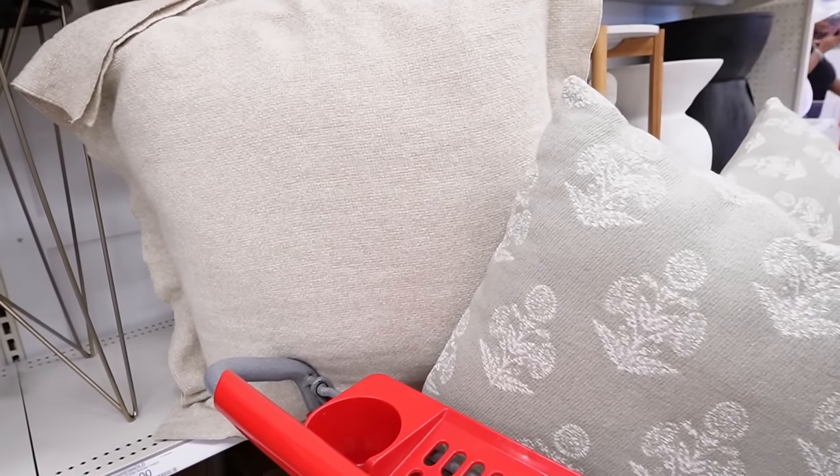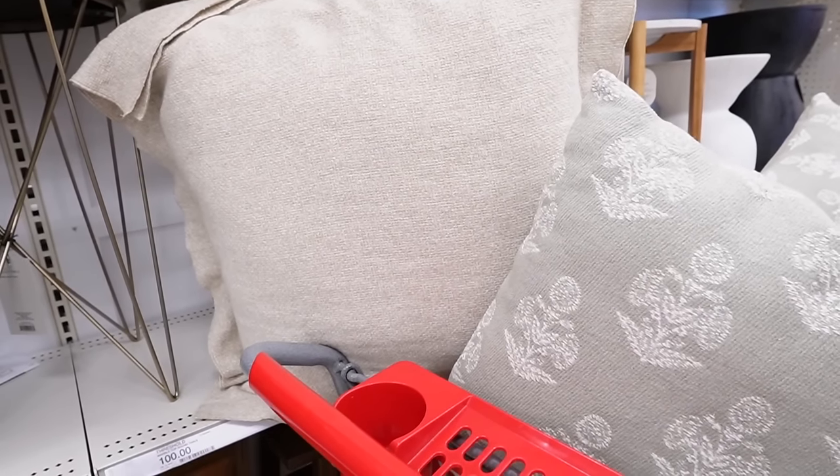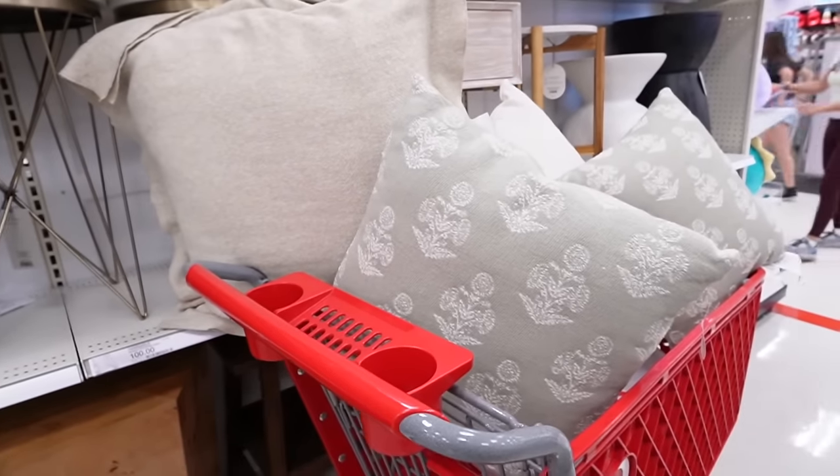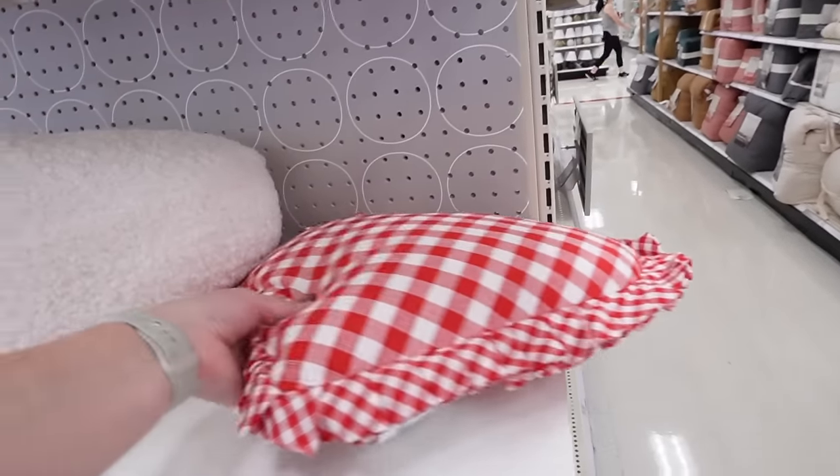I also have to think about what's gonna go better with our couch, like the color of our couch. And I feel like the color of our couch is somewhere between these two. What do I do?